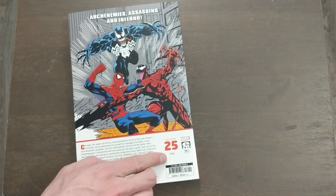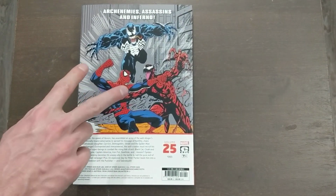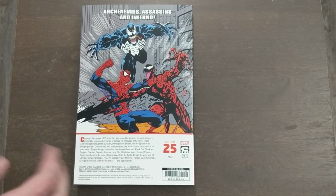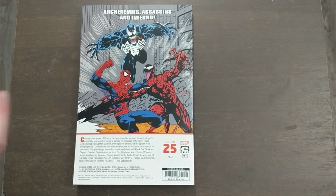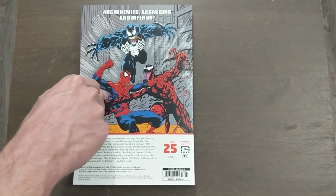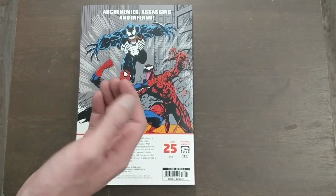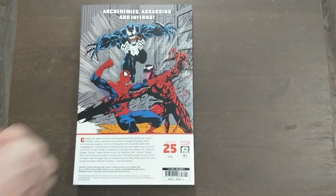Like, this came out in 1993, so I would have been 7 years old, and I had at least two of the issues of Maximum Carnage. I don't remember which ones it was. I think there was an Amazing Spider-Man there, but I don't remember what the other one was. I'll have to read through it and try to figure things out. But anyway, 7 years old, this is how you get kids into comics. The art from here is what I wish it still looked like today. I know that the 90s was 30 years ago now, but this is what I love.